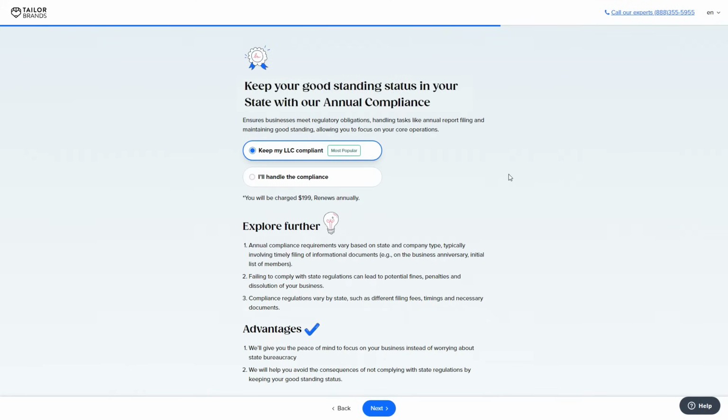You can then allow Tailor Brands to keep your LLC compliant, or if you didn't want to handle it yourself, you can choose between the two. However, if you do choose Tailor Brands, you will be charged $199 annually. So once you've chosen that, you can go ahead and click Next.